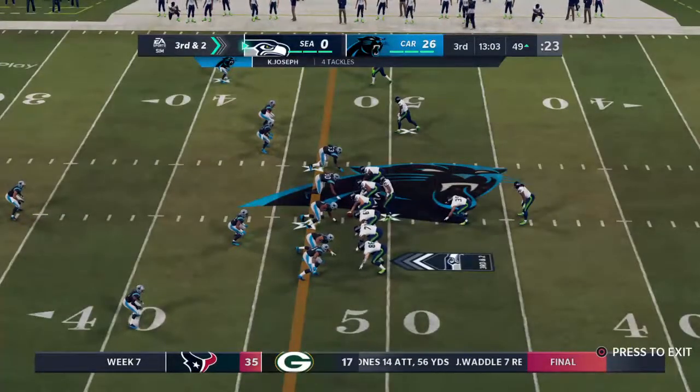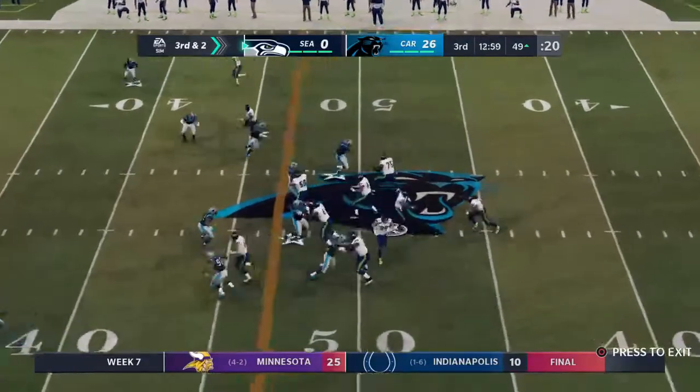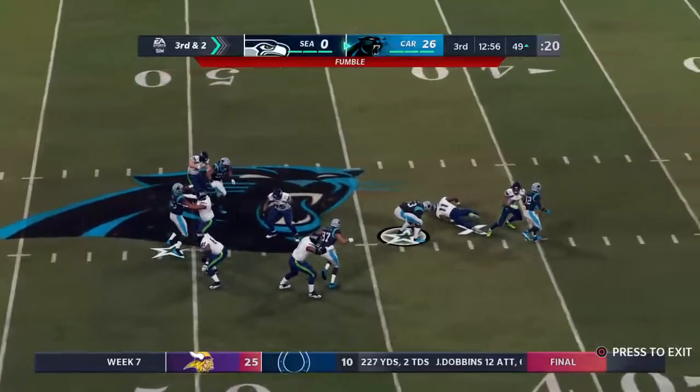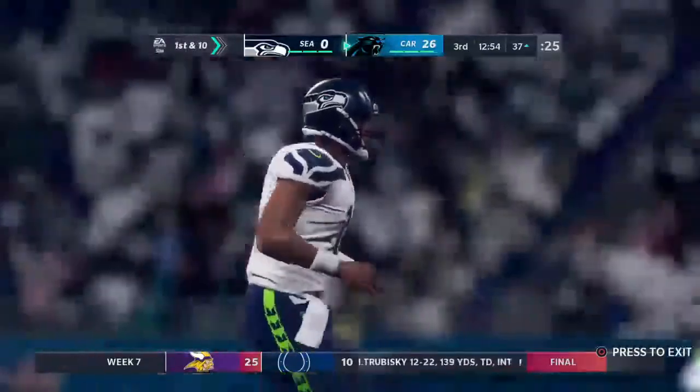And it's 3rd down. On 3rd and short, they'll try and pick it up through the air. Nowhere to go here. He lost the football. And it's picked up by the Panthers. And he's going to take this one back to the 37-yard line.